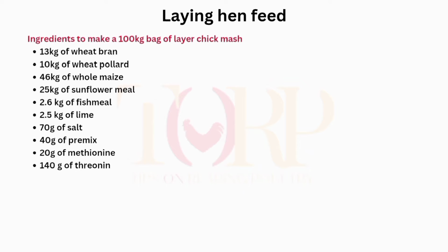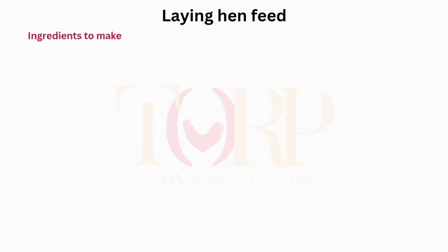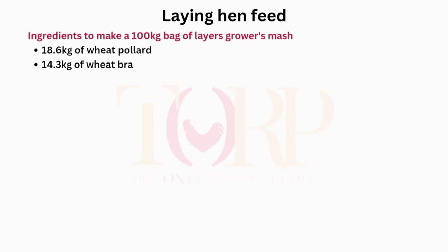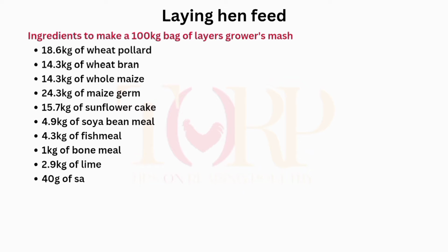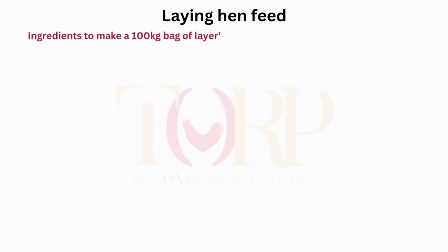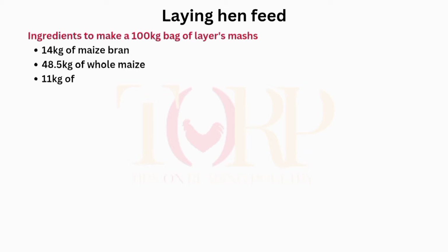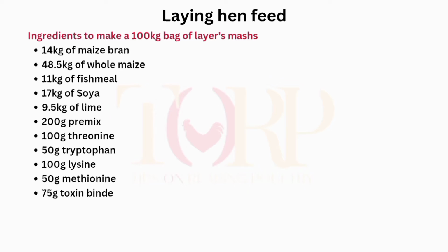So chicks are fed layers chick mash that contains 18% of digestible crude protein for between 0 to 4 weeks, and then after the 4 weeks are done, they are fed layers growers mash from week 5 to week 18, with a protein content of between 16 to 18% for fast growth and egg production. And once the 18 weeks are attained, they can then start being fed layers mash.